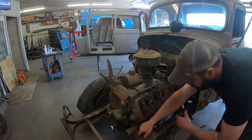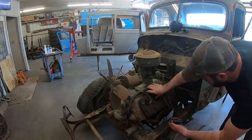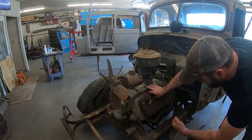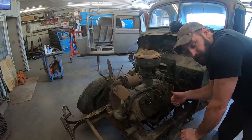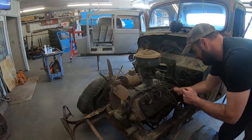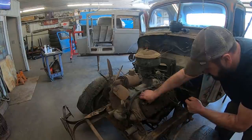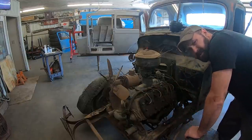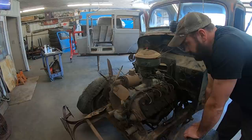Go. We need to stop doing that. Go, go, go! It's not a ton of compression, but it'll go. I think she just really needs a valve job. And probably some rings. Now I suppose we gotta try to get some spark.